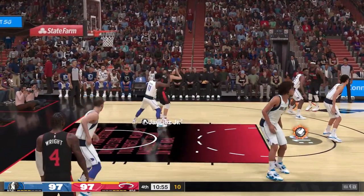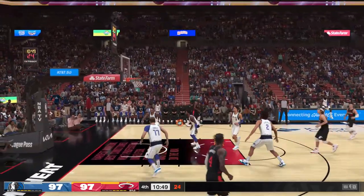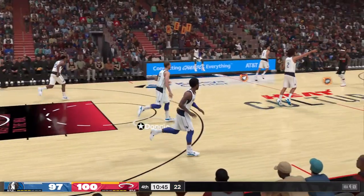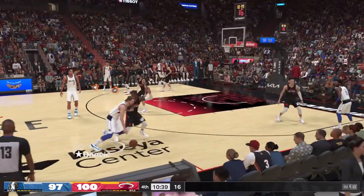The pass to Hawkins. Kicks it out to Hero. Martin for 3. Nailed from 3-point land. And the Heat lead by 3. The quick release has become league-wide. Caleb Martin can certainly let it fly.